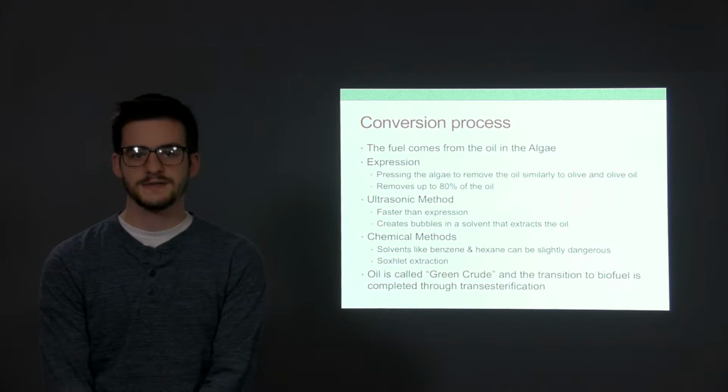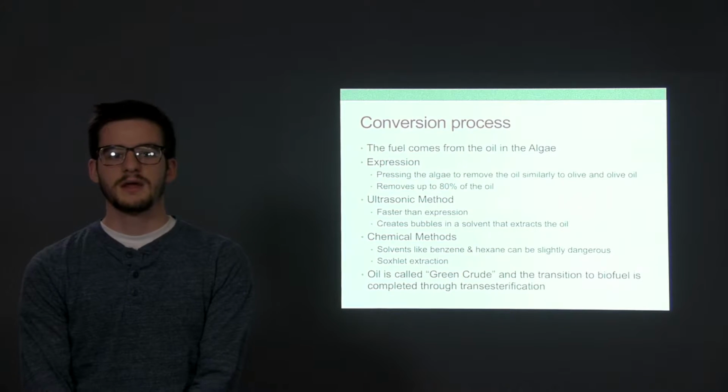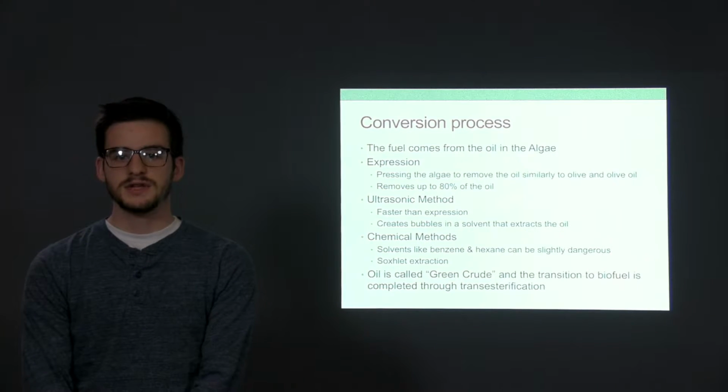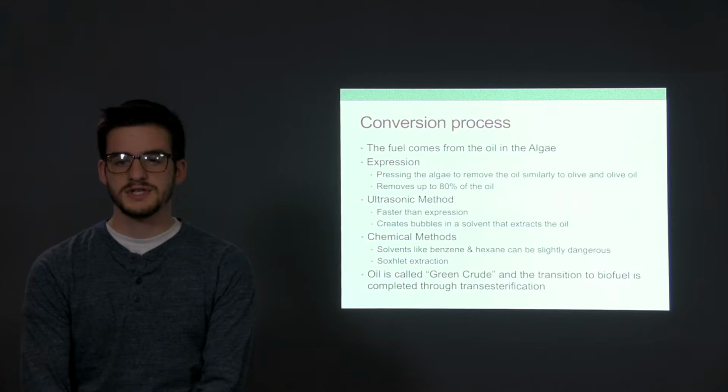The conversion process. The fuel comes from the oil in the algae. There are a couple different methods to get this oil out of the algae. One is expression, and that is pressing the algae to remove the oil, similarly to olives and olive oil. This removes up to 80% of the oil from the algae.